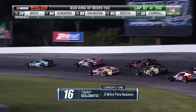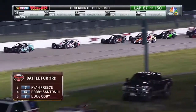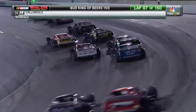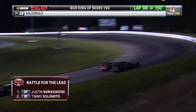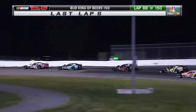Solomito on the outside, up to second. Yeah, obviously you can see the guys with tires are starting to move up. It takes two or three laps for the older tires to get heated and start slipping and sliding. And they do know that these guys have got to pit, so they're going to take their time getting through them a little bit. As you see, Solomito just making a quick move past the 51 now.